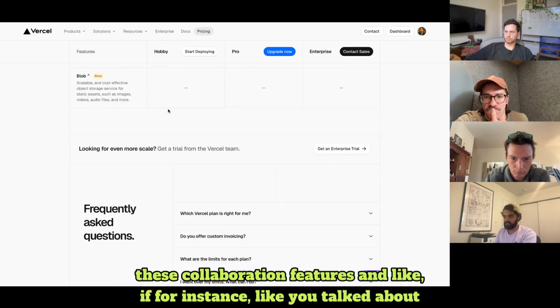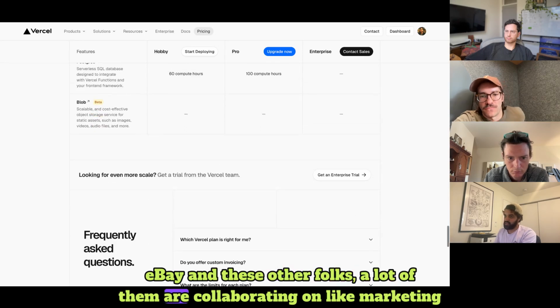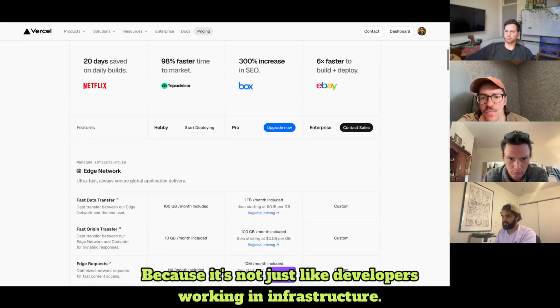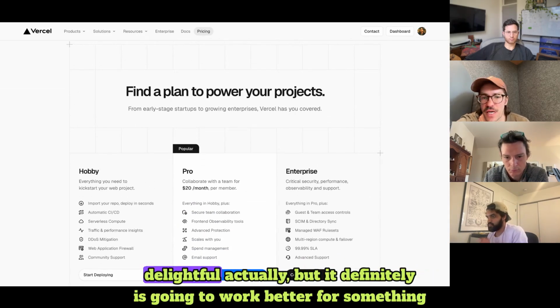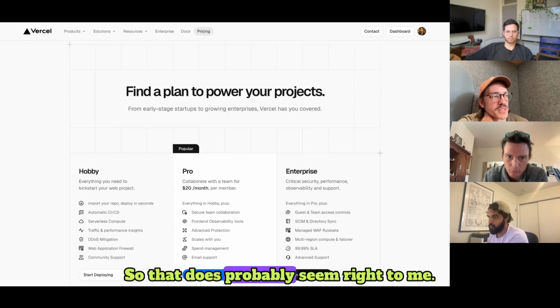you get these collaboration features. And for instance, you talked about eBay and these other folks, a lot of them are collaborating on marketing sites, so it becomes a lot more intuitive, right? Because it's not just developers working on infrastructure. Yeah, their UX around commenting and things like that is pretty delightful, actually. But it definitely is going to work better for something that's more like a static site than an actual web app. So that does probably seem right to me.